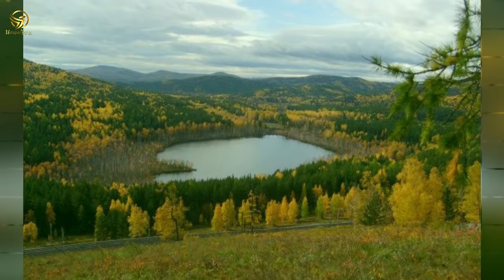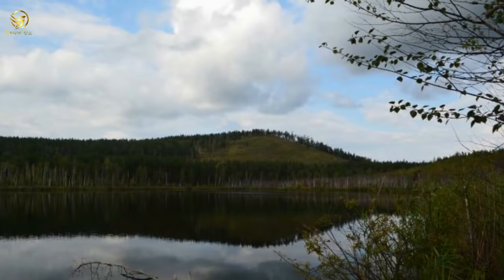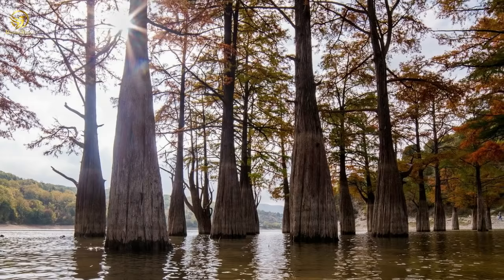Number 1. Lake Pustoy, Russia. Lake Pustoy is located in western Siberia. Pustoy, meaning blank or empty in Russian, acquires its name from the fact that it doesn't support animal life. But the question is, what's new about that? Lots of waters can't support life, such as the Dead Sea or many of the lakes on this list.